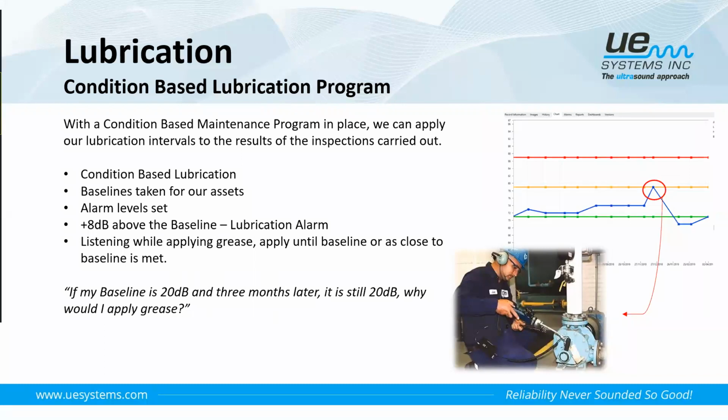One question you could also state is, if I set my baseline and the baseline is 20 decibels, for example, and I have a PM that tells me to go back out and lubricate that bearing, and I go back there and the reading is still 20 decibels and it's smooth and uniform, do I need to apply grease? Does that bearing require grease because it is still the same level of sound as it was 3 months ago, for example? We're doing condition-based lubrication, not just because we think it needs it, we're doing it because the bearing tells us it needs it. So this is a good way of using ultrasound for condition-based lubrication.